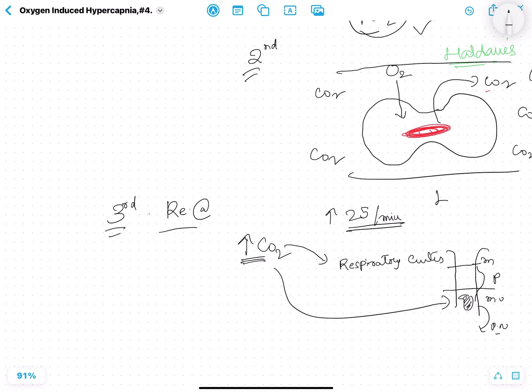But whenever you give oxygen in the initial period, it will cause the respiratory drive to shut down, which results in decreasing the respiratory rate, and then it will go back to again 12 to 40. This results in decreased respiratory rate, which causes increased carbon dioxide retention.